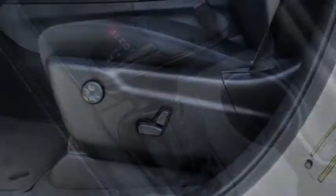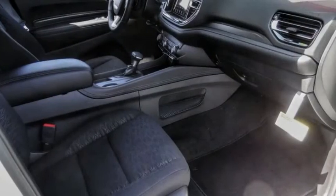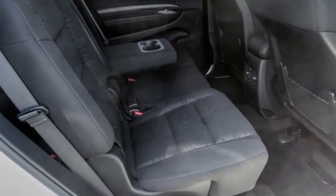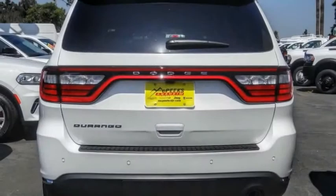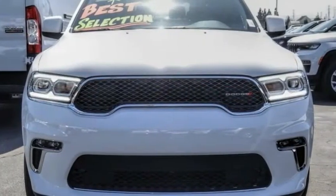This vehicle has less than 100 miles. Here are some of this vehicle's great options: electronic stability control, alloy wheels, brake assist, traction control, remote keyless entry, fog lights, roof rack, speed control, four-wheel disc brakes, rear window defroster.